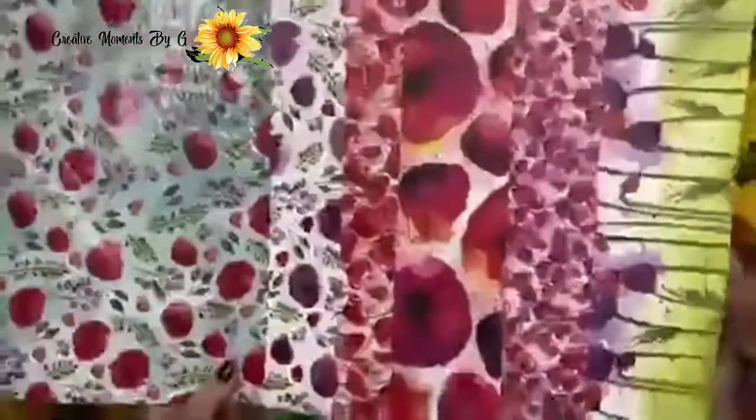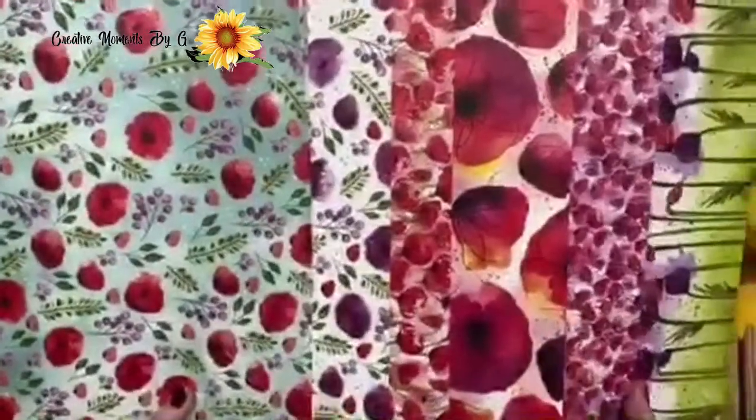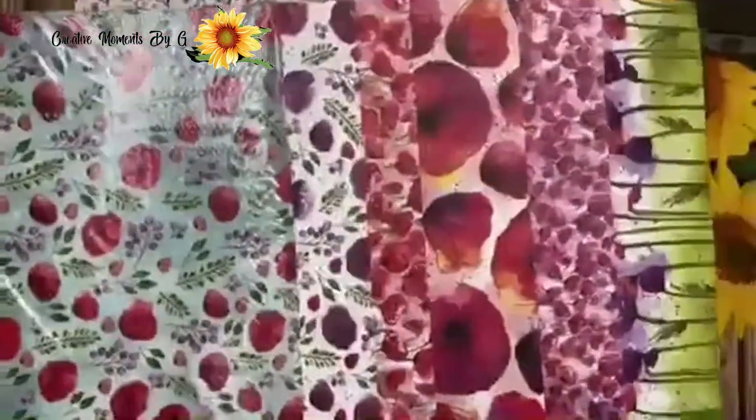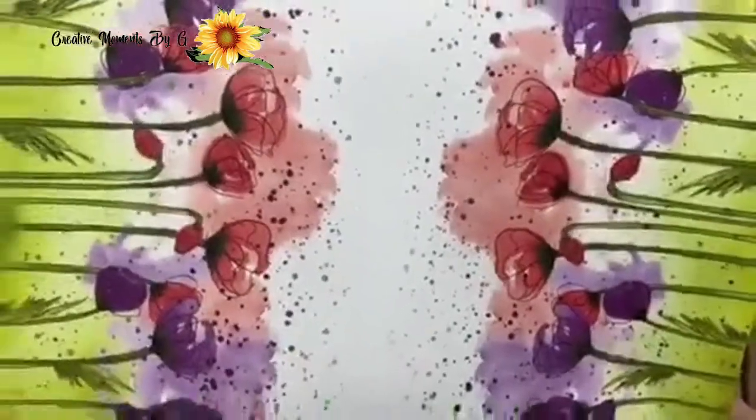Well, let me head on over to the paper. I could not leave without showing you the paper that we have. Look at this poppy paper. Is that not just beautiful? Look at those colors, so vivid. But that's not all, right? You flip it over and look at the colors on the back. Are they just beautiful? I love them. Look at that green. So, so pretty.